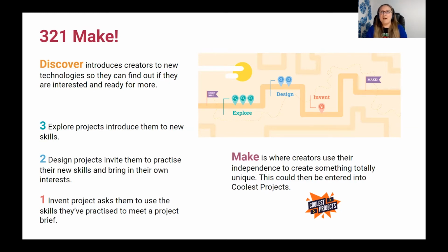Discover projects are for young people that might not know at all about programming. You might think, okay, well, we'll give them a Scratch Discover project to see if they like it, so they can try it out. And if they like it, then they'll go on to do our Introduction to Scratch path. If they've got a bit more experience and they might want to try out the web, for example, then we could give them a Discover project on the web.